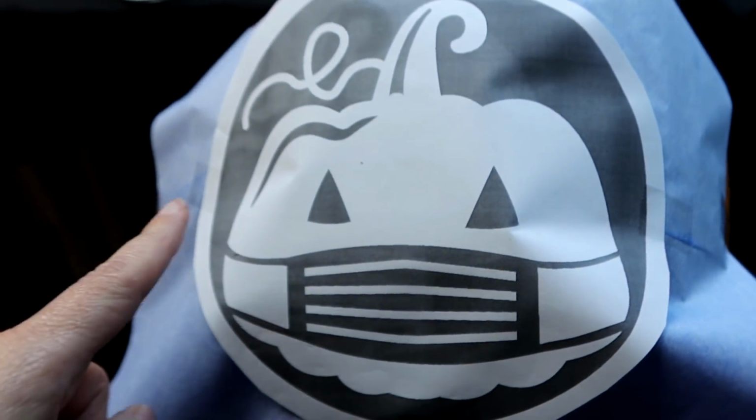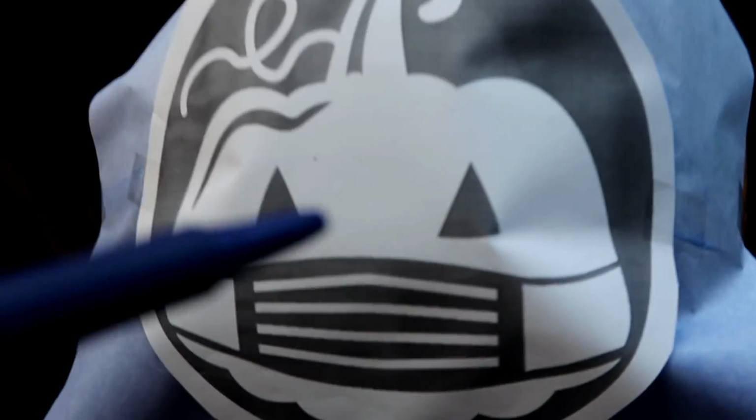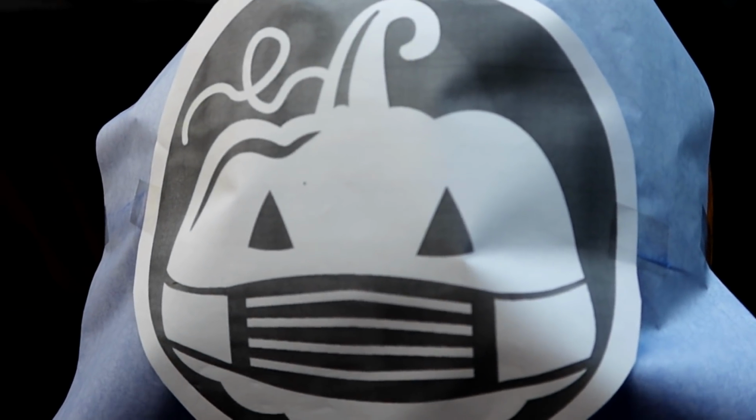Nope. So I told you guys that I would show you what we're doing. We take the transfer paper, we take the pattern, we take a pen, and now we trace the pattern. And I'll show you what it looks like after.